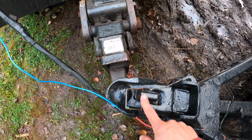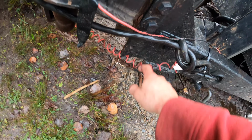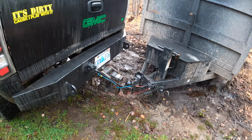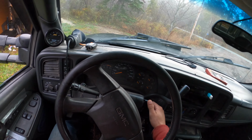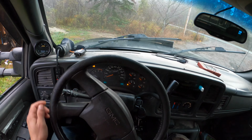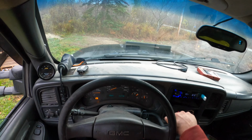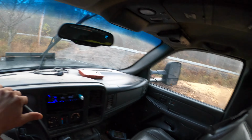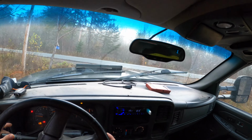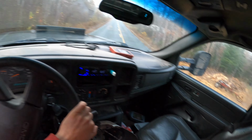Hitch clip in place. Wiring. Safety chains. Breakaway switch. Good idea to make sure that stuff's all in good order and hooked up. All right, let's fire this baby up. Get her in tow haul mode. Gotta go easy so I don't spin it.